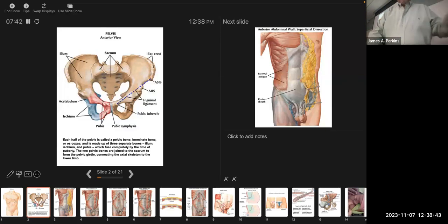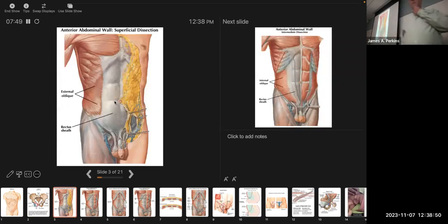All right, so as I said, really that's the extent of what we need to talk about in terms of the skeletal anatomy. So let's jump ahead and let's start adding some muscles.